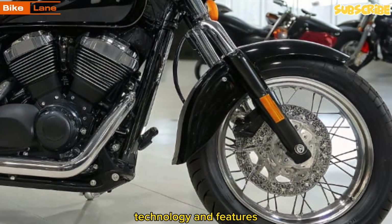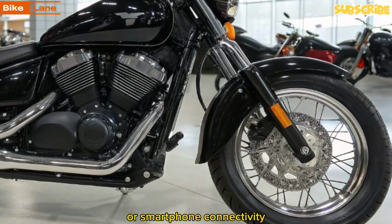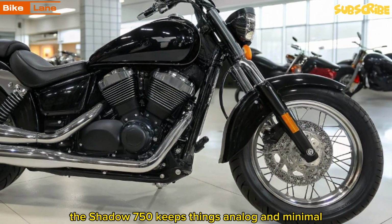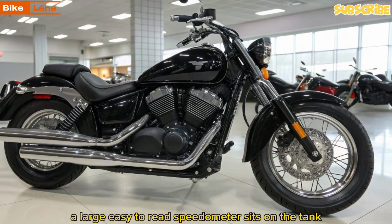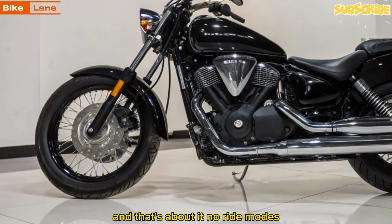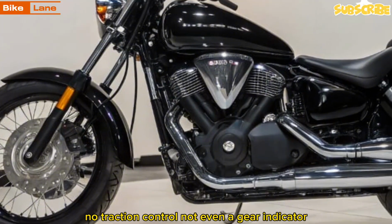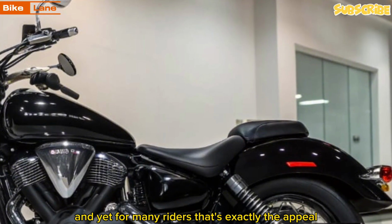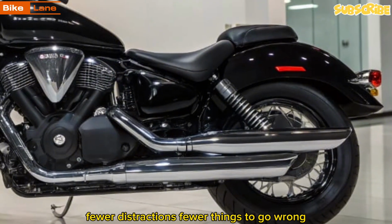Technology and features. Now, if you're expecting a big TFT screen or smartphone connectivity, you'll want to look elsewhere. The Shadow 750 keeps things analog and minimal. A large, easy-to-read speedometer sits on the tank, and that's about it. No ride modes, no traction control, not even a gear indicator. And yet, for many riders, that's exactly the appeal. Fewer distractions, fewer things to go wrong.